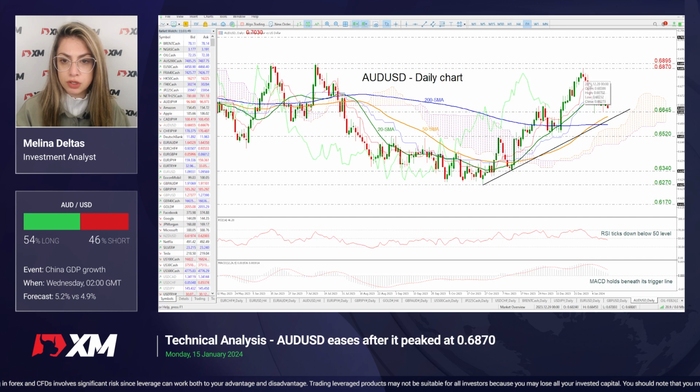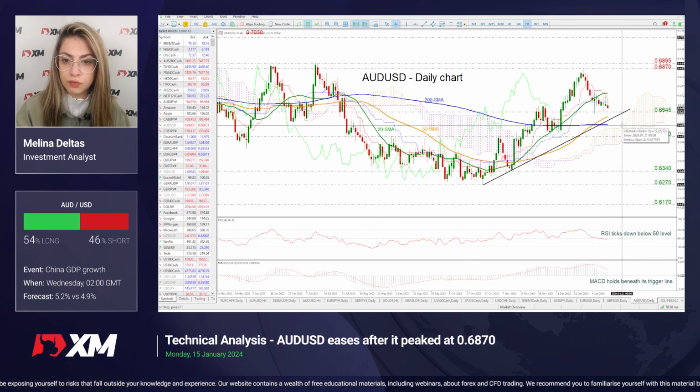So currently, the Aussie dollar is moving lower after the pullback from 0.6870 and it's approaching this support level here of 0.6645, that it failed several times in the past to have a closing day beneath. So if it moves below it, it will move towards this ascending trend line around 0.6612, ahead of the 200-day SMA of 0.6575 and the Ichimoku cloud around the 0.6520 support.